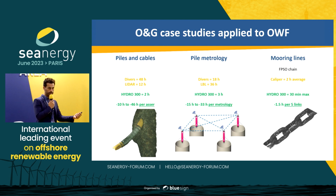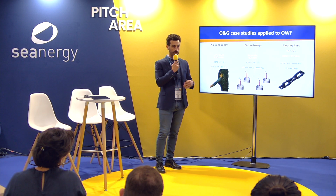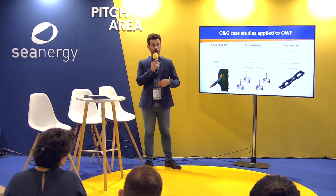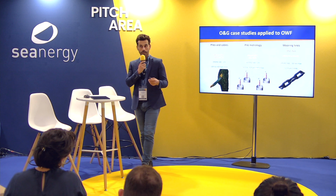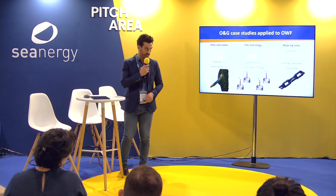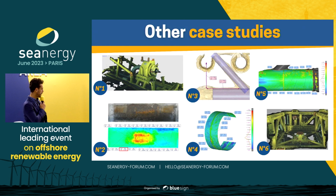Pile metrology. It's the same as spool metrology. You have to accurately position them, and today it's being done with acoustic. And again, computer vision can bring an alternative to this that will save massive operational time. And mooring lines, it's the same for floating assets. And there are many other case studies.